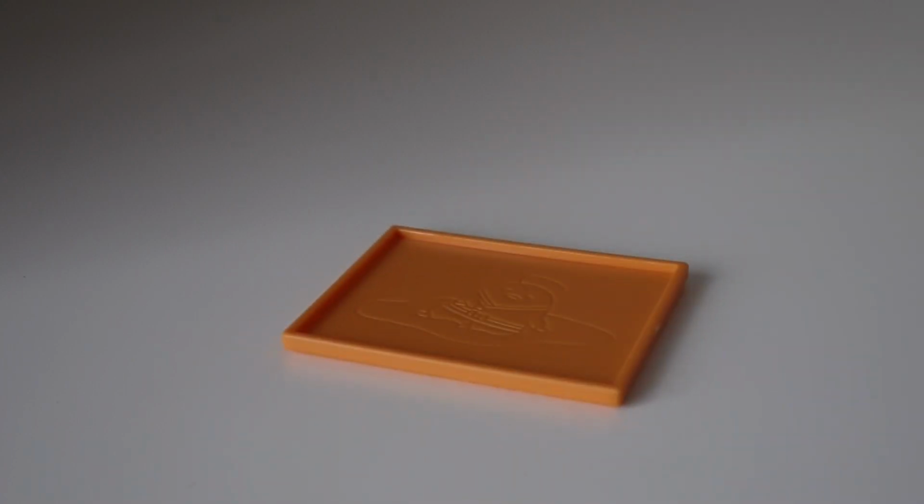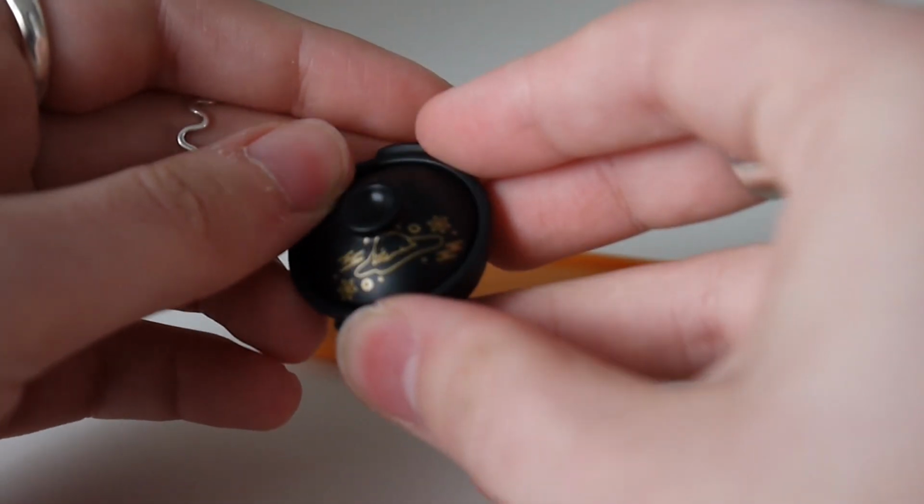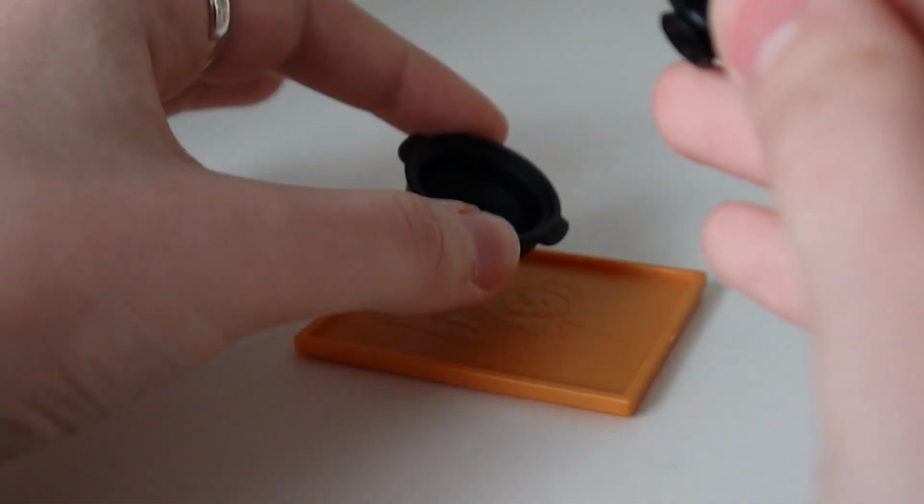The cute tray again. The cute stoneware nabe pot. I love my nabe pot. It was one of the first fancy pieces of cookware I ever bought. I got a pretty expensive one. You don't need to get them this expensive.